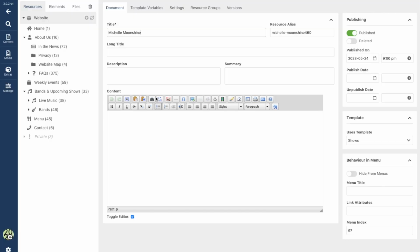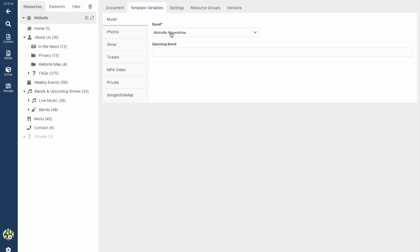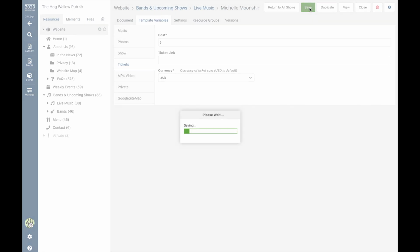To add an event, you name the event. You choose the date and time that you want the event to start. You choose the band. You can type in the opening band. You can add an event poster and choose to highlight it. You can set a default length for each show but override it to something else. You can add a Facebook event link. You can add a ticket link or choose a default cost. Then you hit save.